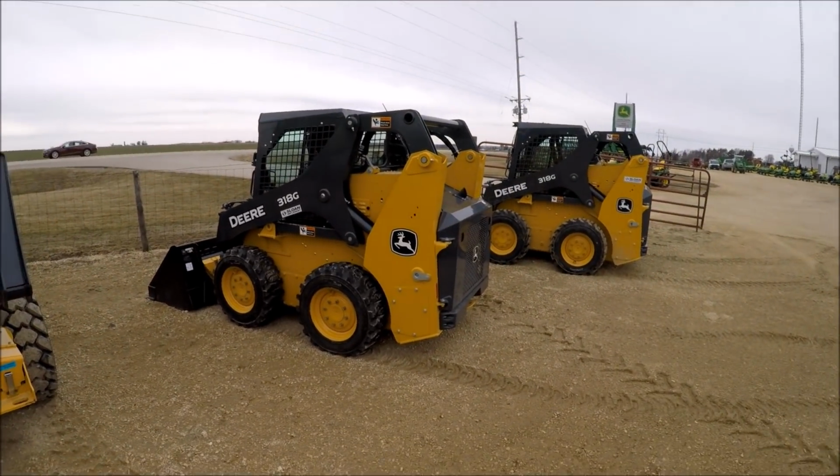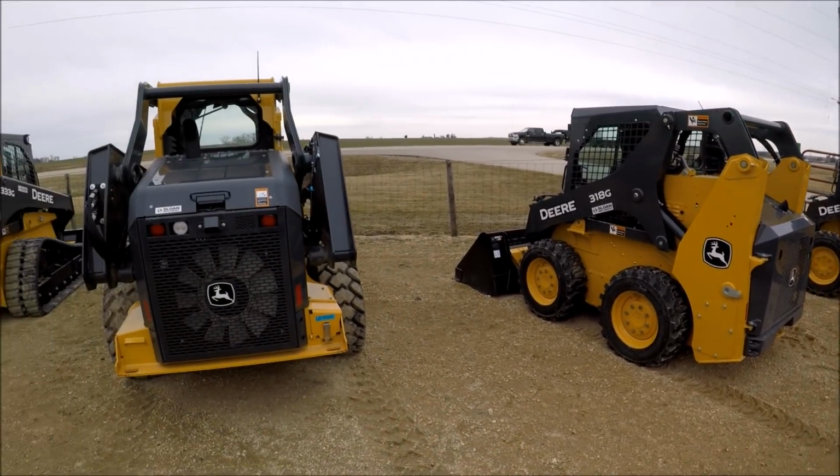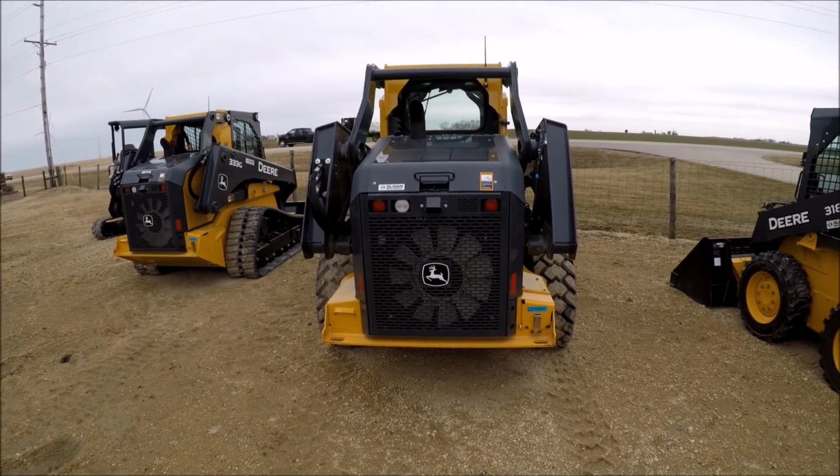These guys are just a little too small. Nice and compact, but I need something that's got the go power behind it.